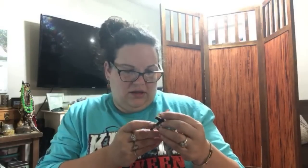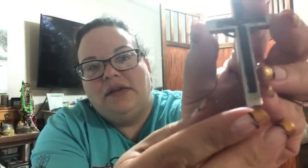Let's see. Oh, that's a big cross. Ooh, this is silver too. This is sterling, and it's inlaid with a wood grain pattern. It's marked Italy on the back, so I think this is inlaid wood. Let's see, it says Italy at the bottom there. That's a nice big size cross. A crucifix.